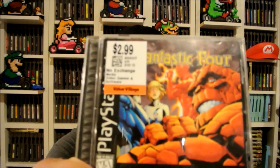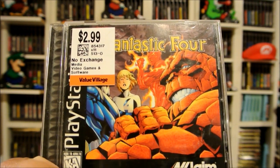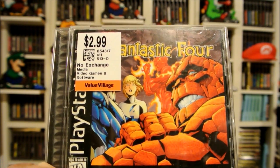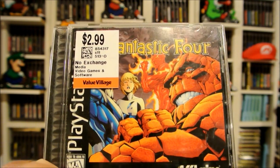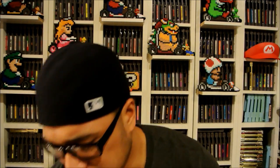I picked this up for $2.99 and this is Fantastic Four. And it's a bit uncommon because when I checked it on eBay there was only a few listings for it, and the ones that I saw that were in similar shape were, I think, like 16 or 17 bucks. So that was a pretty good pickup for $2.99, especially when I had a $3 off coupon when you purchased 10 bucks or more at Value Village.